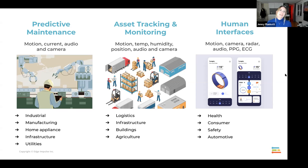And then finally, we're looking at human interfaces as well. And again, these are all just example sensors, but we have things like motion data, camera data, ECG data, audio, and PPG data. And all of this data can be used in order to identify things in our environment based on our human interfaces.